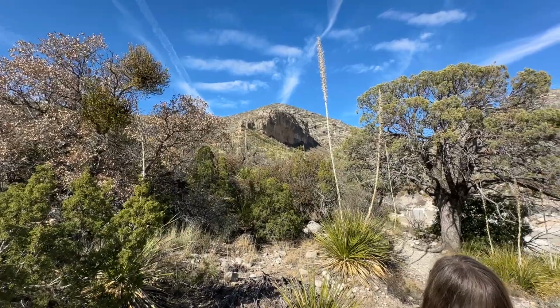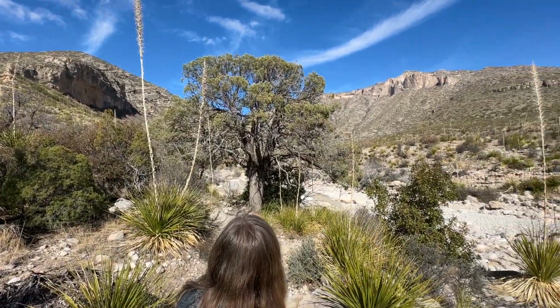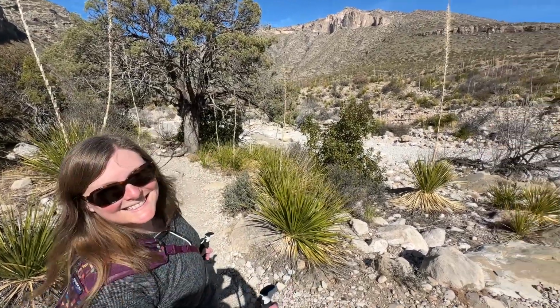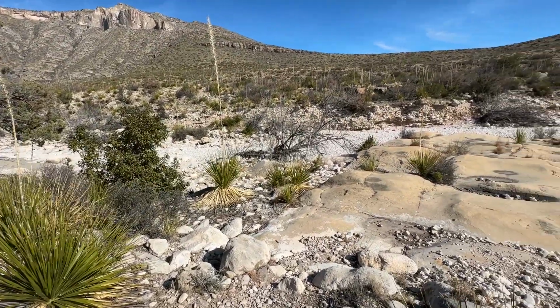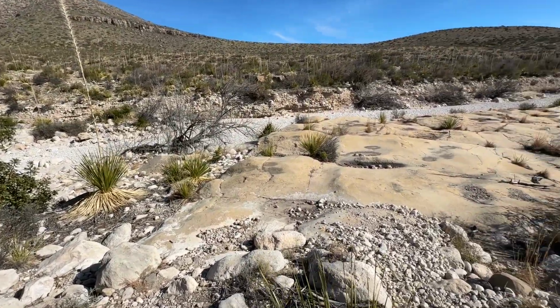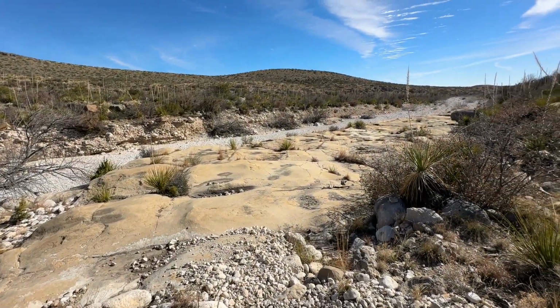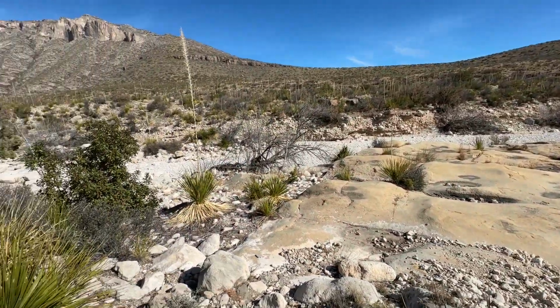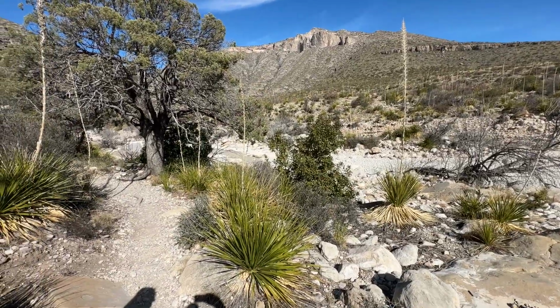Crazy diverse landscape here, from tall mountains, big trees, cacti, and a really cool riverbed. It's like a moon landing over here too. It'd be cool to see this river just flowing like crazy when it rains or storms, but obviously pretty dry now, but really cool.